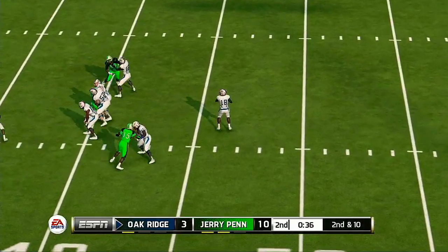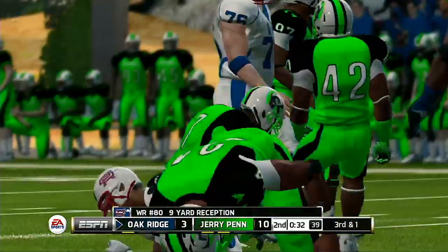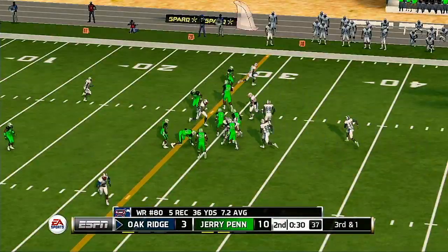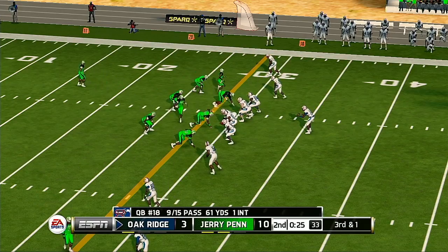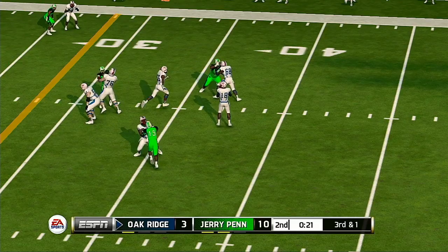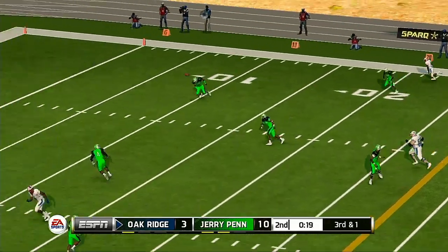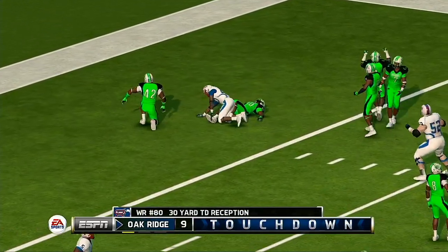They'll line up with 5 wide receivers. Dumps it, complete over the middle. And he's tackled around the 30-yard line. There are 5 wide receivers split out, the quarterback in the gun. This one's going deep to the end zone. He's got it. Touchdown.